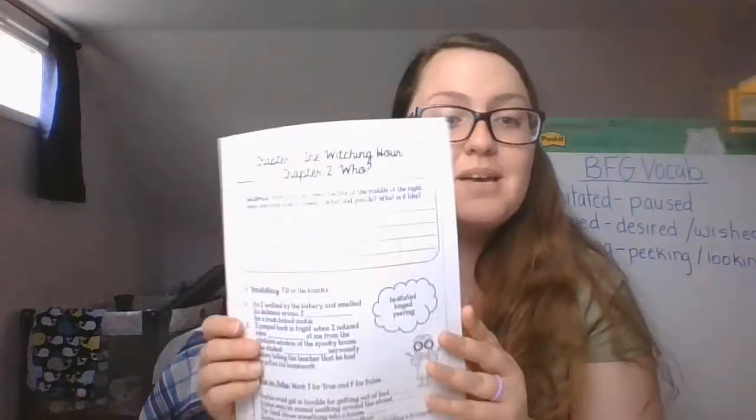So your assignment today is to continue to work on pages 1 and 2 in your packet. Remember, you have some fill in the blank vocab pages, some true and false questions, some comprehension questions that need to be answered in full sentences, as well as some grammar. When you're finished with this, make sure that you upload it and put it right into Seesaw so that I can see what you're doing.